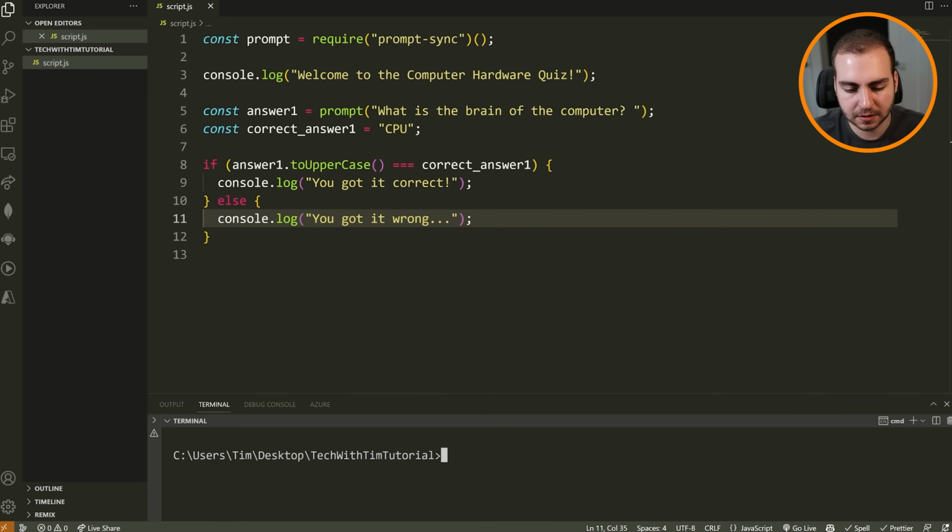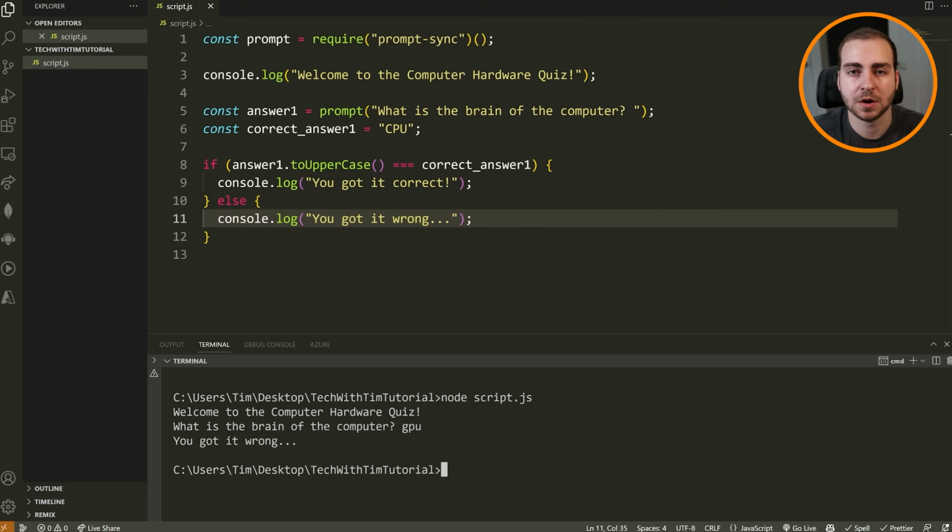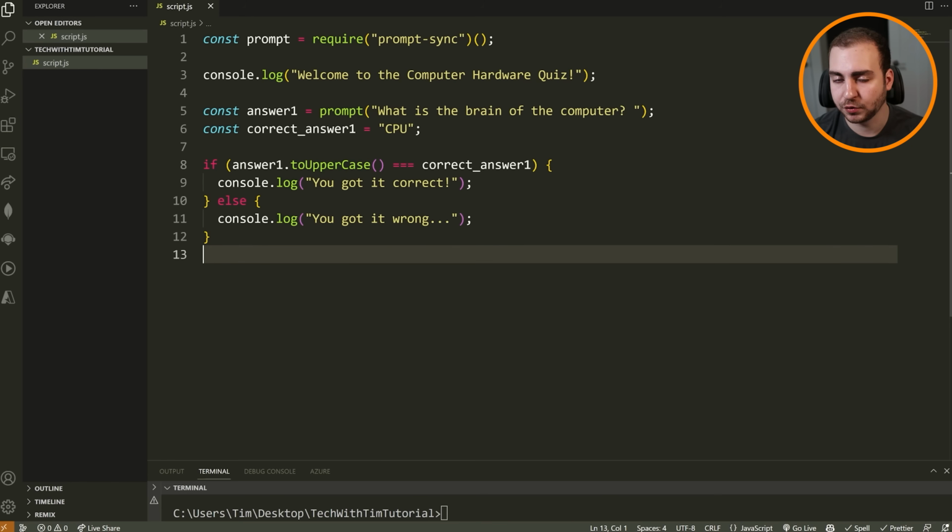Okay, so now if we clear here, bring this up a little bit, and run the code, and we type something like, I don't know, GPU, you can see it says you got it wrong. All right, so at this point, we've learned quite a bit already, and we're actually ready to just extend this project and add a bunch more questions.